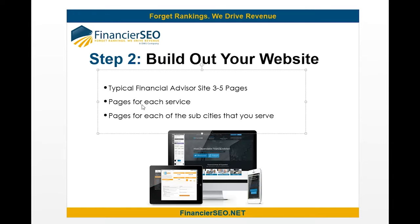Now, how exactly should you build out your site? Well, first off, we'll go into that a little bit more in detail later, but you should have a page for each service. So let's say your business, your agency, your firm offers investment management, retirement planning, business exit planning, business succession planning, and so forth. You should have a page for each service.